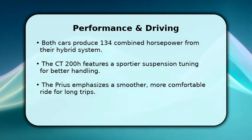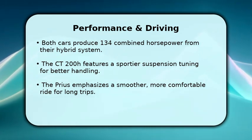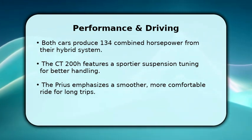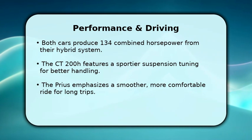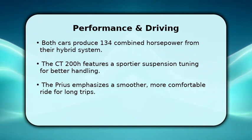Under the hood, both models utilize a 1.8-liter four-cylinder engine paired with an electric motor, delivering a combined 134 horsepower. However, their driving dynamics differ significantly. The Lexus CT200h offers a firmer suspension and more engaging steering, providing a sportier feel. The Prius prioritizes comfort, with a softer ride that absorbs road imperfections more readily, ideal for daily commuting.